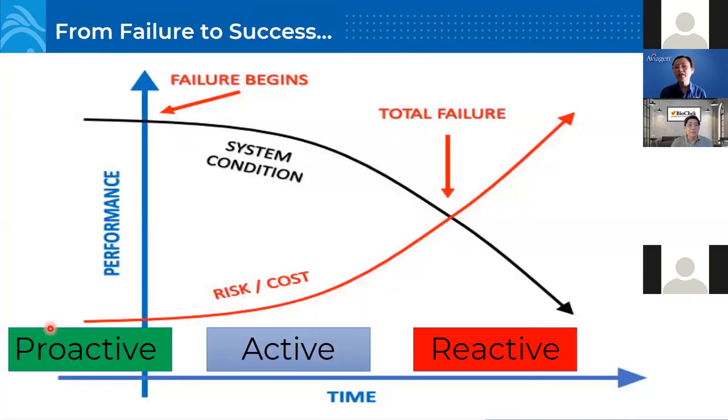Looking into the proactive approach against the timeline, or the chronology of the disease, we can find that we are more in control and less damage will result. That's why we need to be different in this approach. I'm going to show you what the motive of proactive is.